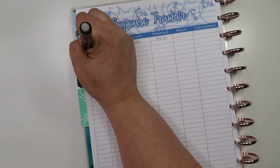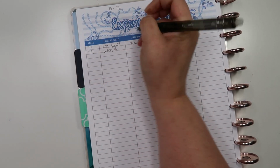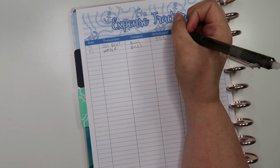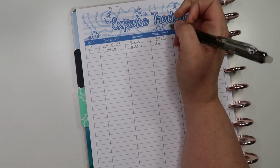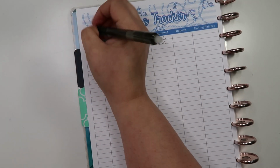All right, we also had to pay a water bill, and so the category there is bills, and I believe we paid $34 something. Let me just double check my little rough draft here. $34.02 was our water bill.